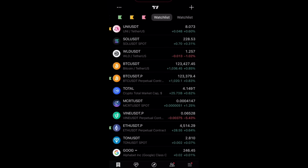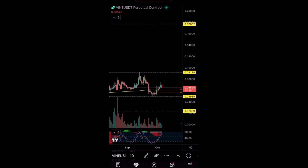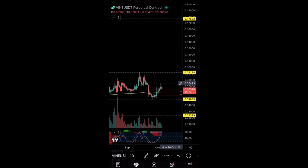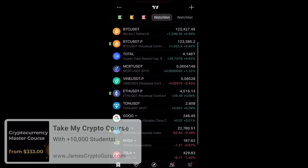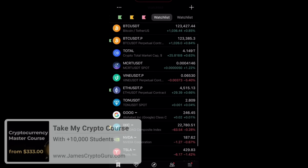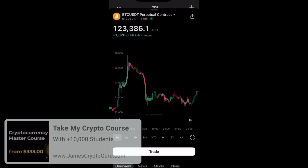Uni was up. The rest of the market almost flat. Vine pumped and then pulled back, which is interesting to see. It had a move up to around 74 and then pulled back. Overbought on the daily though, but I'm waiting to see if some big news comes out because of Sora 2 and Meta releasing AI videos and then Elon owning Vine.